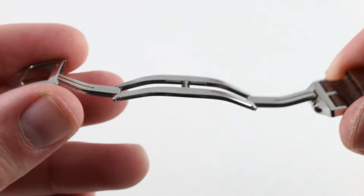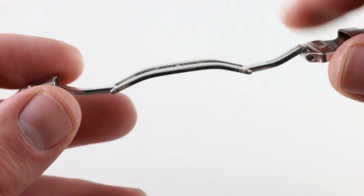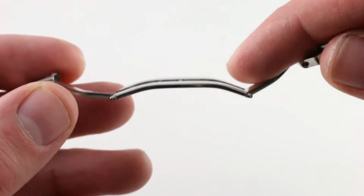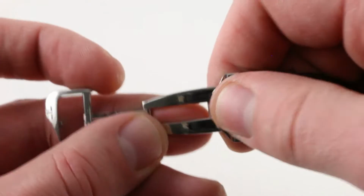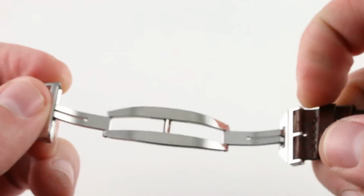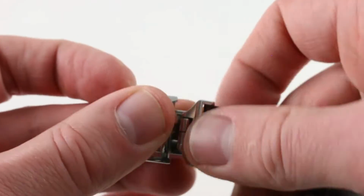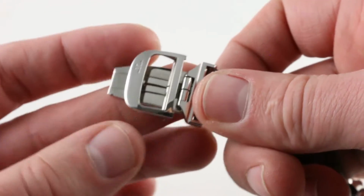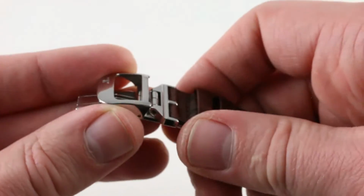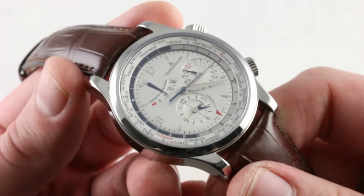This was its first generation double deployant clasp. You can see the chassis of the clasp is curved to match the shape of the underside of your wrist, and it has the two small closures, which I prefer because sometimes the one big up and over fold can actually pinch your wrist if you've got the watch buckled down to a small aperture and you have it tight for a small wrist. This isn't going to bite you, and it offers the low profile of a traditional pin buckle when it is buckled down and sized.